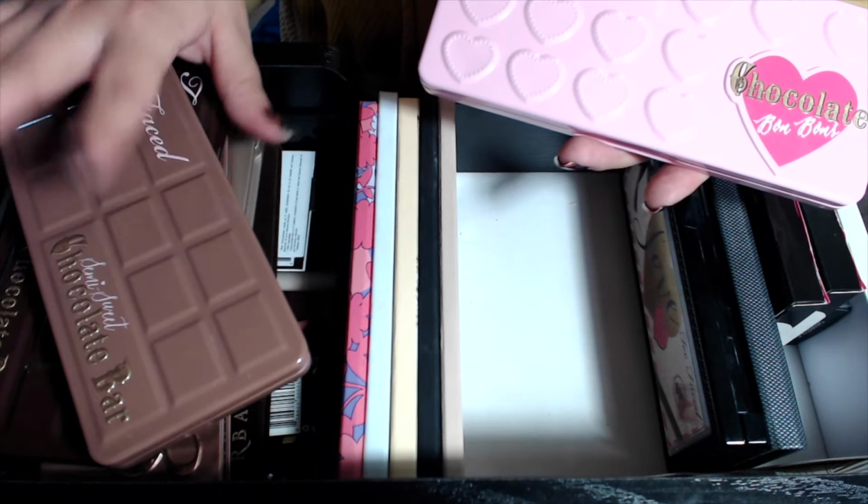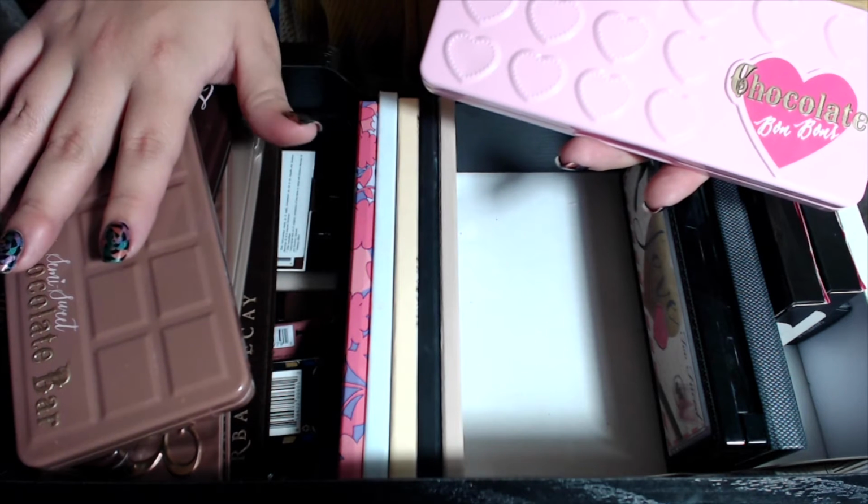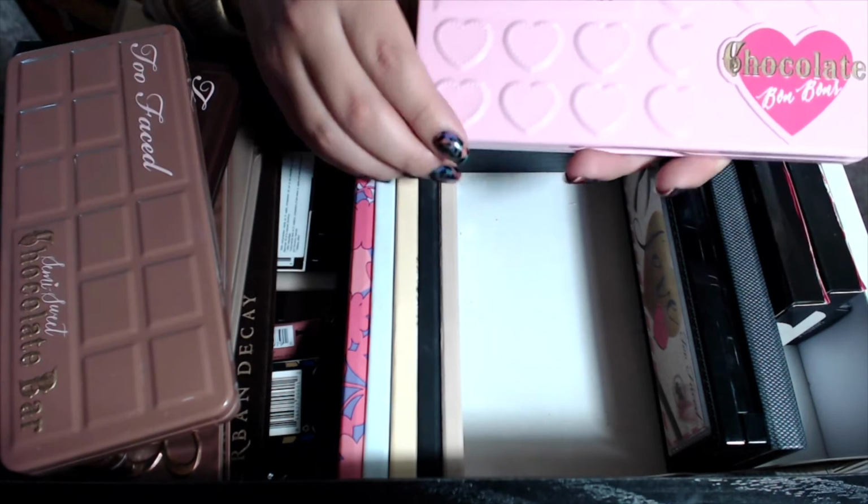But other than the peanut butter color, I really don't tend to reach for this palette that much. So this is another one that if I don't use by the end of the year, I will be decluttering. But for now, I'm going to keep it because it is fairly new. I've had it less than 6 months in my collection.